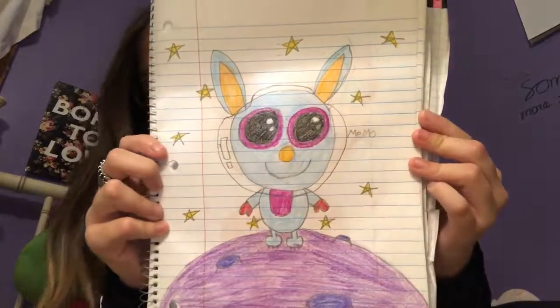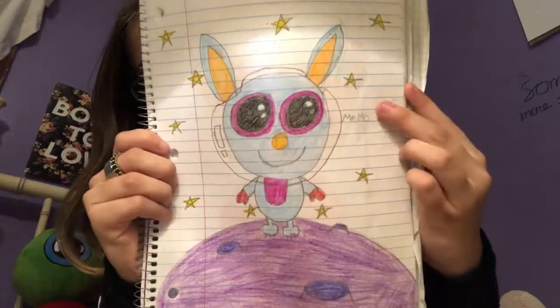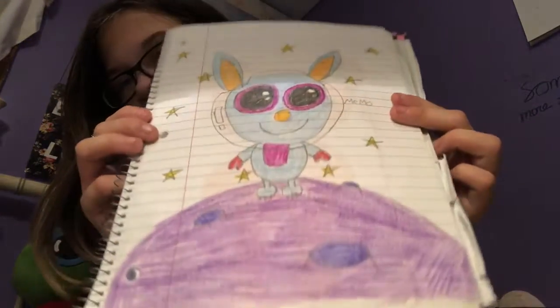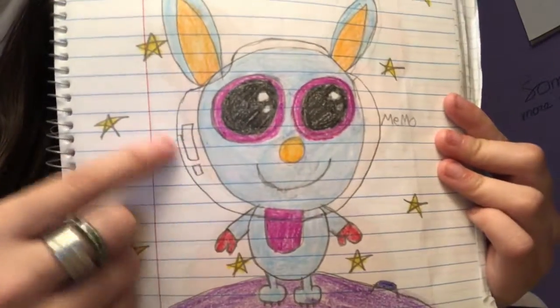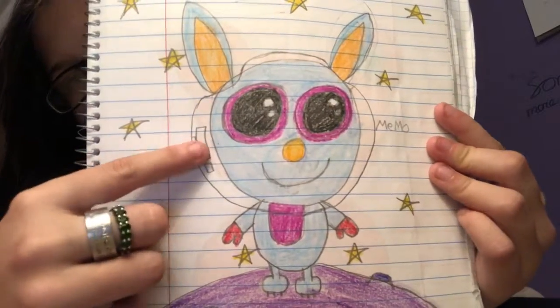I don't know what my inspiration behind this was, but I probably just felt, hey, let's draw some stars and a bunny in space. And this is when I first started getting into detail, which was the shine effect, the shine on the eyes, and I still think that it's adorable because it's just a cute little memory. So there you guys go.